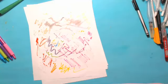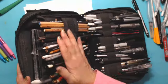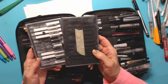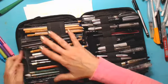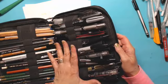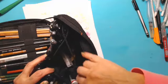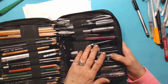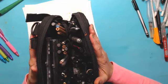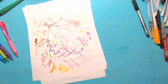Because remember, these are the ones that I use all the time. Here's all my black pencils, and I even got some Conte crayons in here. This is black and white. And then here's my black. There's a red pen in there too, but black pens are in here, and some markers and some erasers. So yeah, this will actually close, guys, believe it or not. Get out the pliers, Janet.